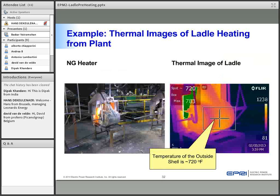Here is an example of the thermal images that we took of a natural gas preheater in operation. We are seeing a shell temperature of 720 degrees Fahrenheit. The inner temperature is about 1200 degrees Fahrenheit, so a lot of heat is transferred to the shell, which means it has a lower insulation refractory.